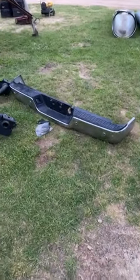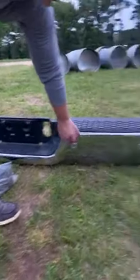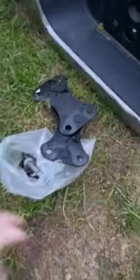All right, guys. Hi, Robert. I don't know if you guys have seen this, but this is a really nice bumper. It's got the spots for the sensors to be hooked up. It's got everything. It's for 2017, 2500. Remember, we can't type all this in out here. All the bolts, all the riggins. No dents in it that I see, no scratches.